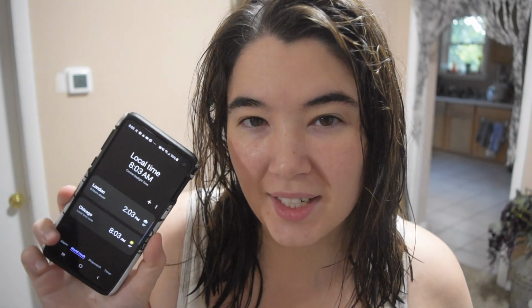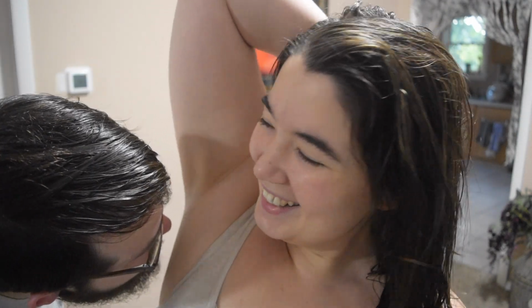Okay guys, it is the 4th day now, I believe, and it is 8:03 in the morning. And today I pulled out Smits. I've had this for a while now, so I'm really excited to finally be opening it up and trying it out, because I was trying to get through some other deodorants first. But first I have to have my husband sniff me and tell me that I smell disgusting. Yeah, about 1 or 2 again.